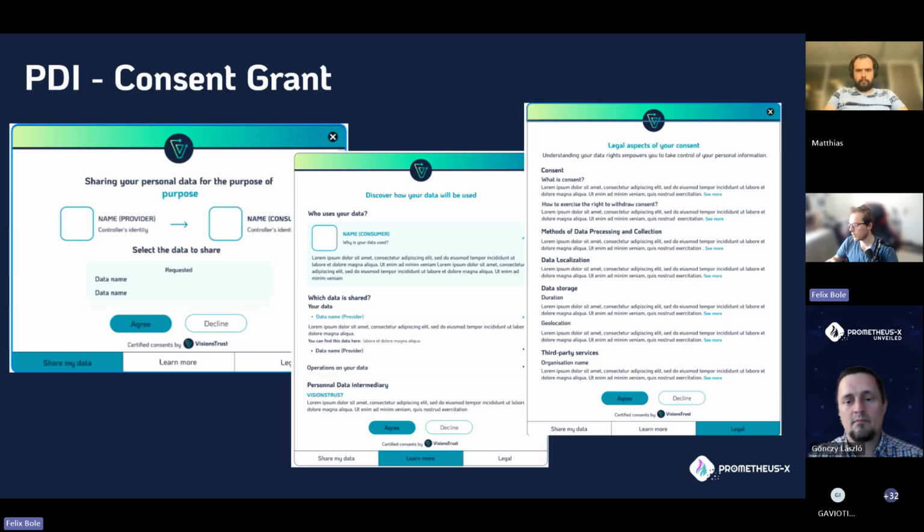But we also have these different tabs, which are more in an educational purpose to teach the individual about more information on what data is going to be shared, the participant, have transparency for him to understand what's going on in the data space, and also a more legal aspect to it all, to understand really what his consent means, where his data is going to be stored, what exactly does it mean for his data to be shared, etc. But essentially, the most important for him is to have a simple interface where he can say yes or no to his data being shared.